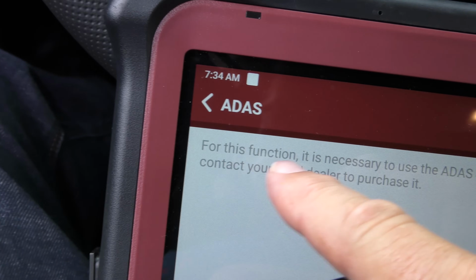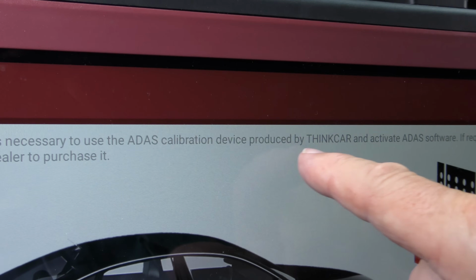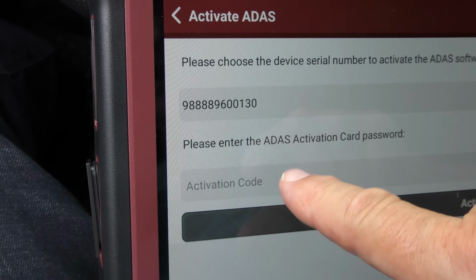As you can see, for this function, it is necessary to use the ADAS calibration device produced by ThinkCar and activate software. If required, contact your dealer. You got to buy all this stuff. My machine's got the software, but I don't have the activation code because I didn't pay for it. Truthfully, if somebody wants to do this, they're going to have a dedicated mechanic to do this particular thing. They got to have a lot of space to use the targets.